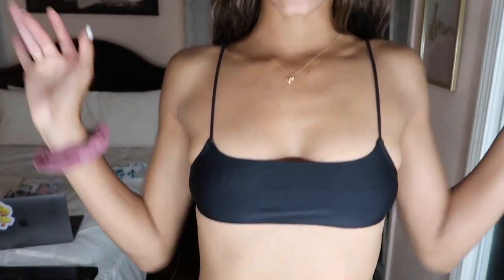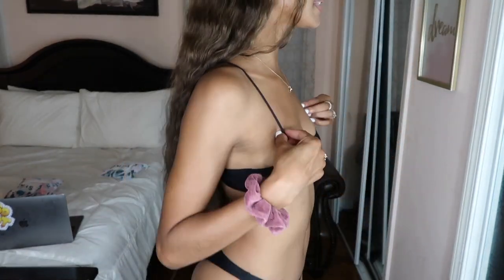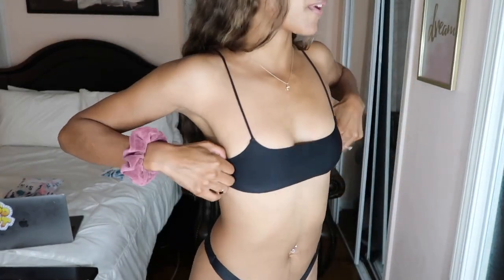So here's the next one. There's not really too much to say about it. It's pretty basic. The only thing I can say is that this one, out of all of the ones that I've tried on so far, feels a little thin. It kind of feels on the cheaper side, I'm not gonna hold you.